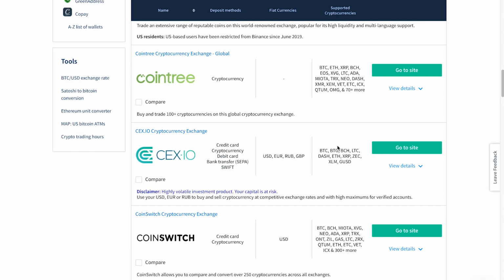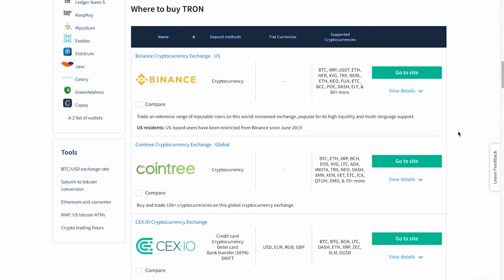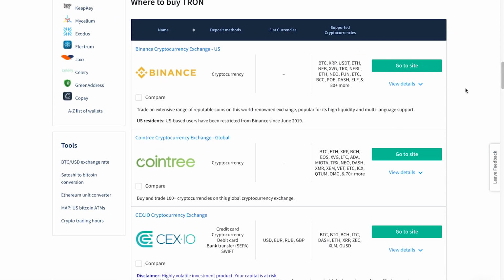and I'm going to show you how to sign up and buy Tron using the Houbi exchange. Now, the reason I'm using Houbi is it's actually available to customers in the United States. It doesn't accept fiat currency, but it does offer a huge range of altcoins. Now, a lot of people might be wondering why I'm not using Binance, which is a really well-known exchange, but Binance is not actually available to US customers. They shut down trading for US customers in 2019, and it's essentially banned for US customers now.